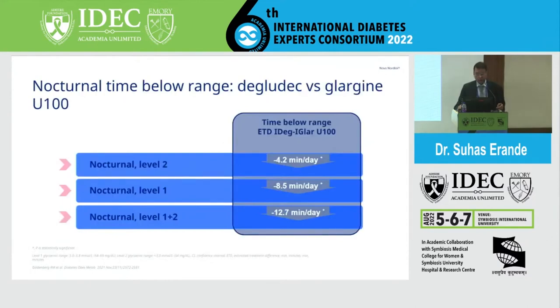Now, what about the nocturnal time below range, nocturnal hypoglycemia, which is a bane of all insulin users and which is a very big problem for both you as well as me. So with insulin degludec, what has happened? Look at the nocturnal level 1. Level 1, as I told you, is less than 70, and level 2 is less than 54. So at level 1, there was a reduction of time in hypoglycemia, time below range, by 8.5 minutes with degludec than IGlar 100. And level 2 also came down by 4.2 minutes per day with degludec.